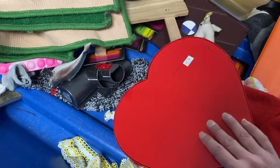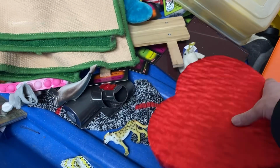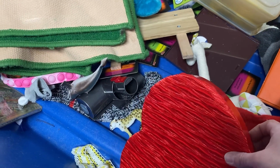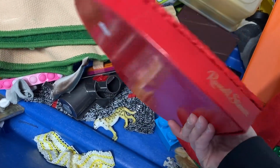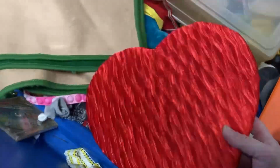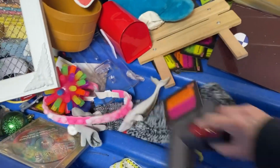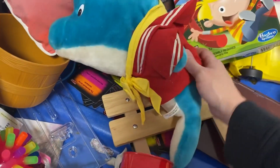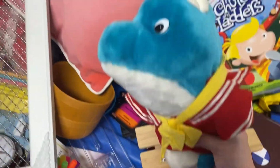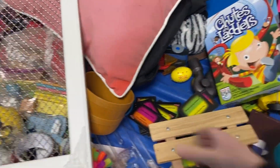Oh, Valentine's is over, but I should get this candy box because it barely weighs anything. I should pick it up for next year. I think I'm going to. It doesn't weigh very much, and candy boxes are kind of hard to come by. Oh my gosh, that's so cute. Stinking adored.